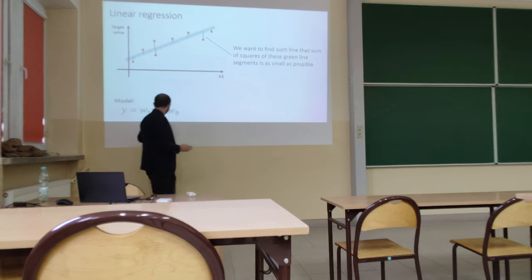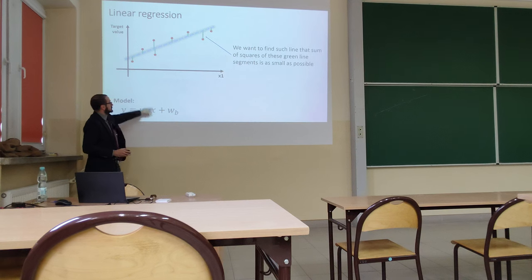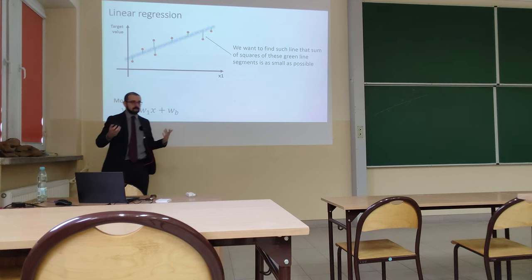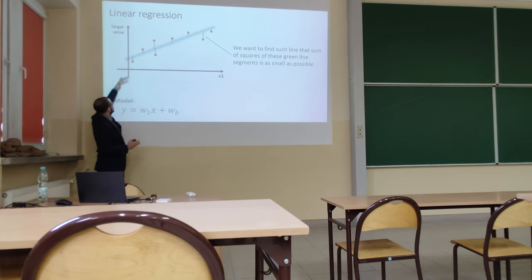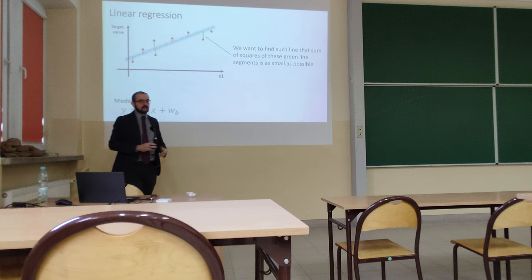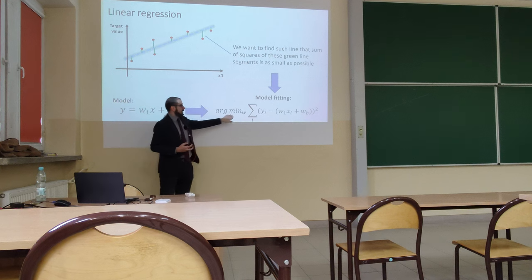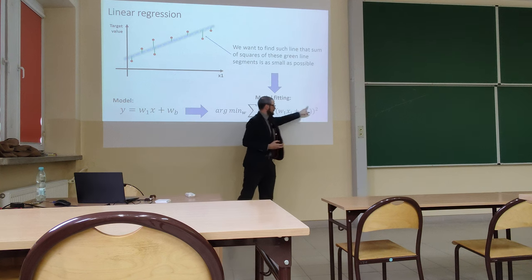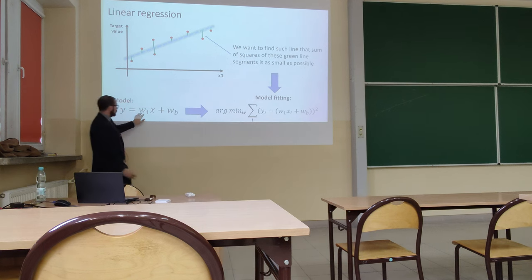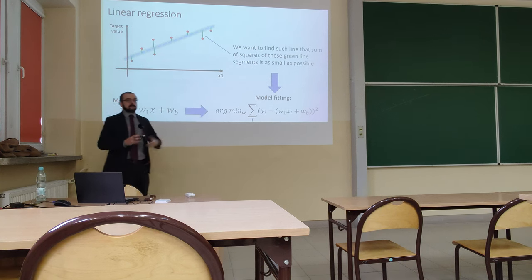Our model is just an equation for a straight line. So we have W1 times X, because we have just one feature in this example, plus Wb, which is the bias offset, as we often call it. This is just a statement for how high our line is with respect to the x-axis. And we do the same fitting, so we are using the same equation as before, but right now, instead of the general function, we just pass here our model, which we can see here. And this will give us the position of our line.